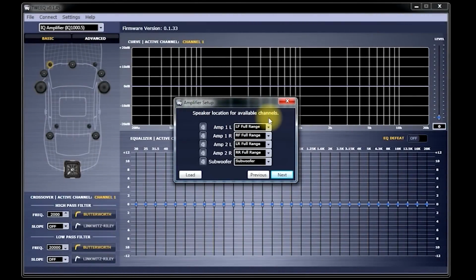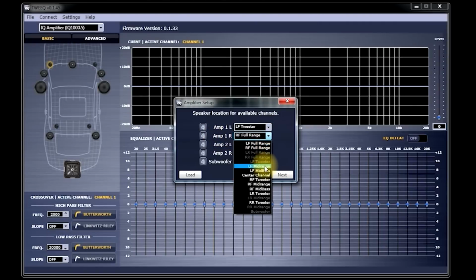Click Next. Now you'll see Speaker Location for Available Channels. This is where you'll tell Tweak what kind of speakers you'll be connecting to the amplifier. For this demonstration, AMP1 left will be left front tweeter. AMP1 right will be right front tweeter. AMP2 left will be left front mid-range. AMP2 right will be right front mid-range. And just leave subwoofer set as subwoofer.